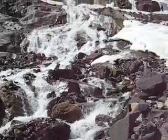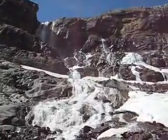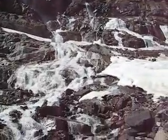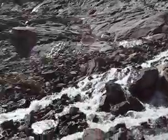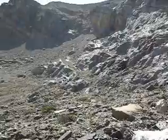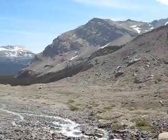So here we are at Bow Glacier Falls, and we're just talking to a couple from Minnesota on their first trip here.